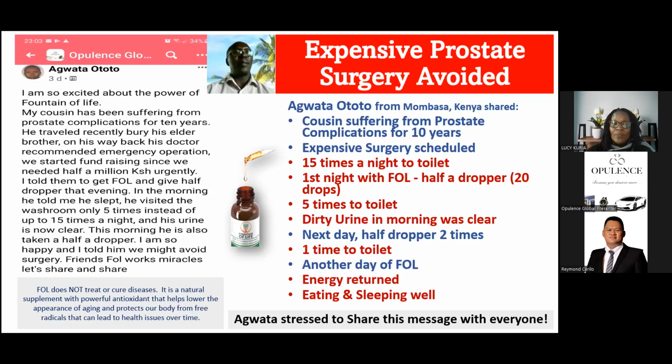In the morning, he told me he slept. He visited the washroom only 5 times instead of up to 15 times a night. And his urine is now clear. This morning, he's also taken a half a dropper. I am so happy. And I told him we might avoid surgery. Friends, Fountain of Life works miracles. Let's share and share. That's from Agwata Ototo with a summary about his cousin.